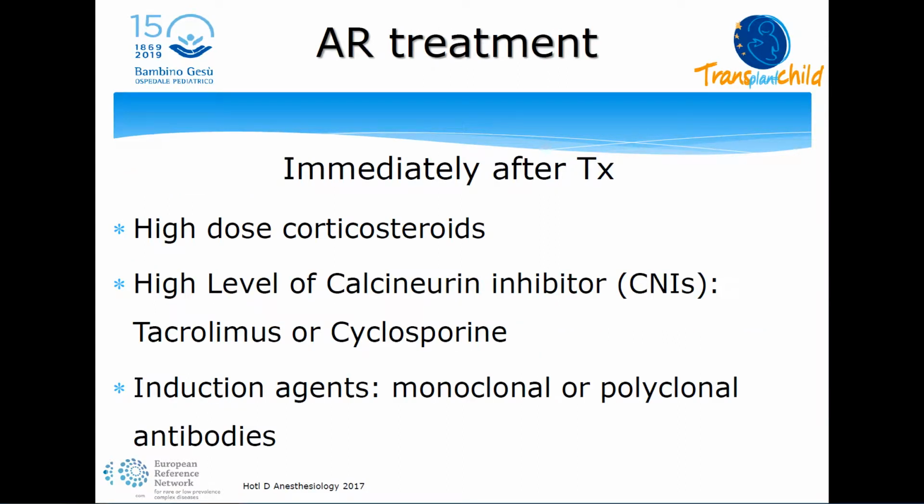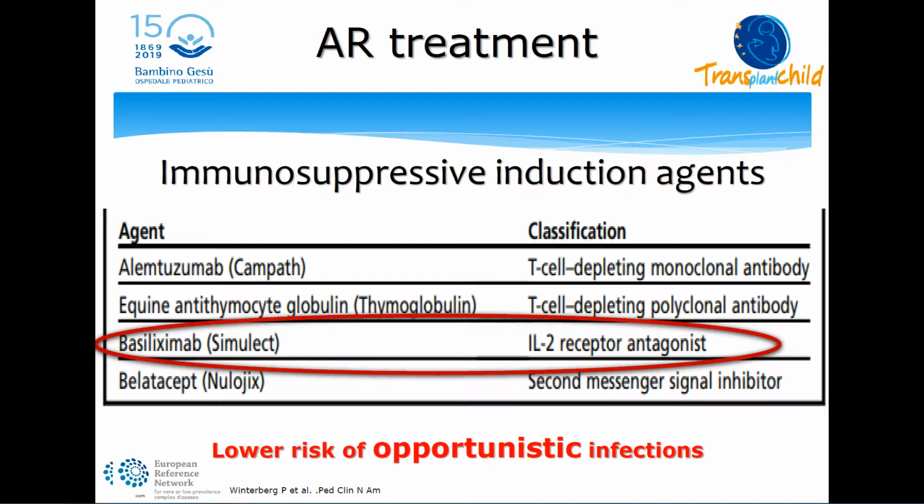The treatment of acute rejection begins immediately post-transplant, and the mainstay therapy remains a high dose of steroid, usually 3 doses, where we use 10 milligrams per kilo, and high levels of calcineurin inhibitor like tacrolimus or cyclosporine. Most centers now use an induction agent, monoclonal or polyclonal antibodies. The most used is basiliximab, an IL-2 receptor antagonist that, compared to the others, shows a lower risk of infection.